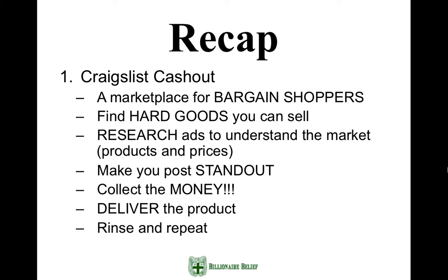And Craigslist Cashout is really that simple. So you have a viable, practical strategy. A teenager can do this. A kid can do this. Anybody can do this. You could turn an asset into cash. Literally turn trash. I've literally turned trash into treasure, ladies and gentlemen. And you can too with this strategy.